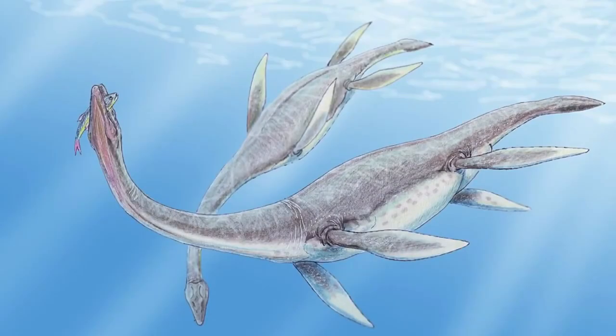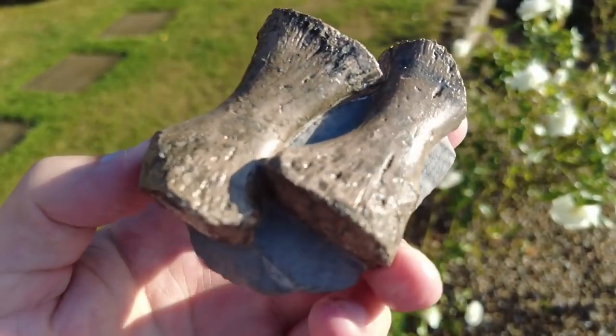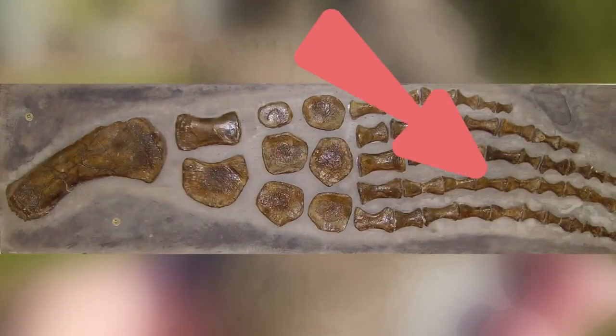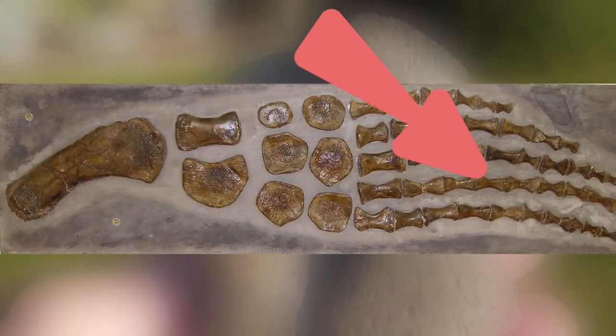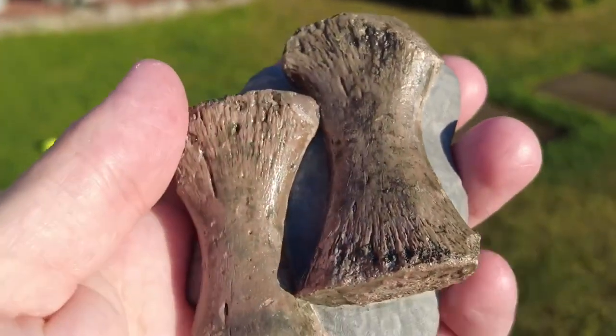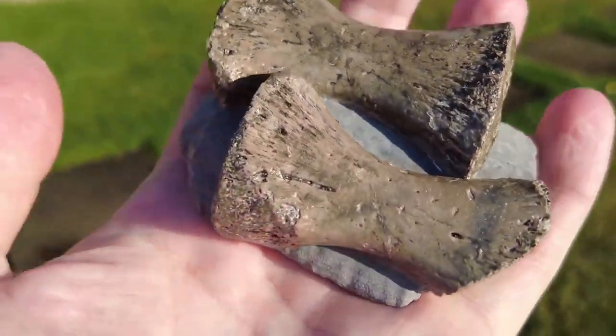Plesiosaurs were large carnivorous marine reptiles that swam in the Jurassic seas. They moved through the water using their four flippers or paddles. They had super strong jaws and very sharp teeth.